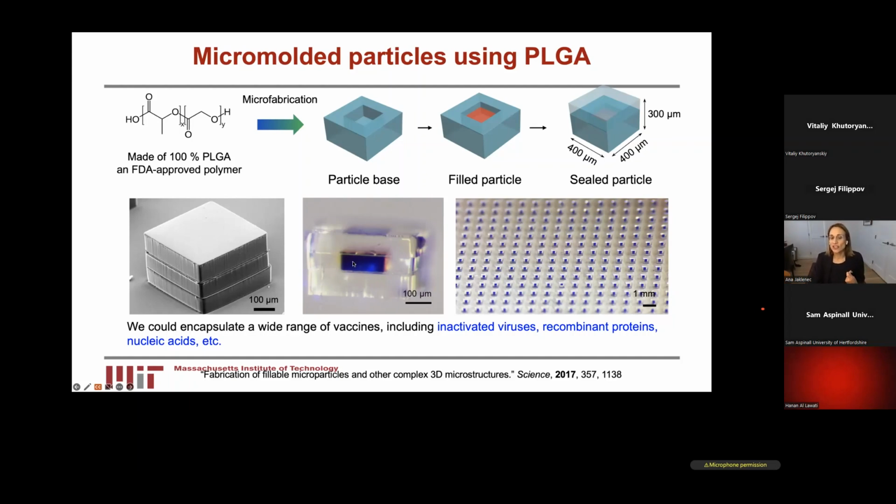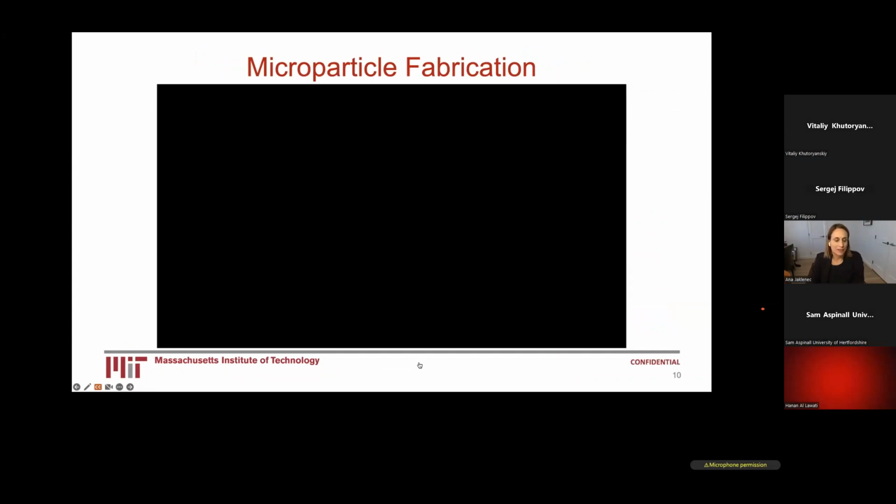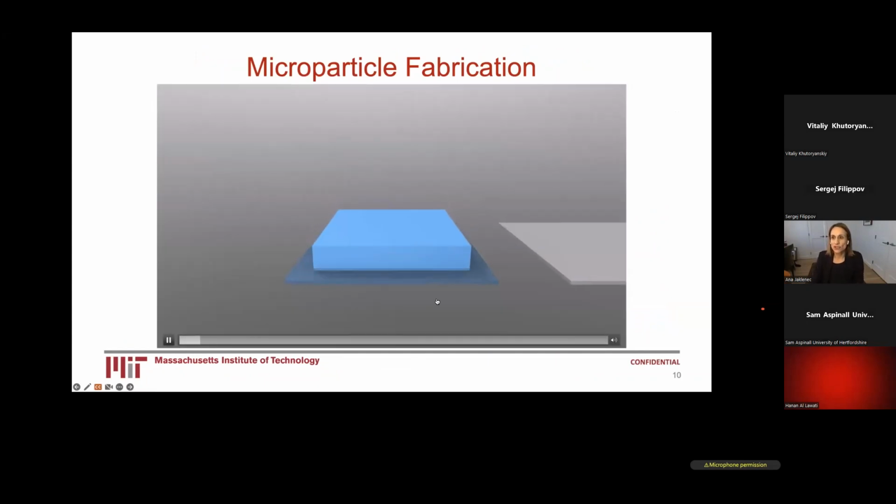And inside, you can see that in this case, we filled it with a dye. You can see that you can fill the core. And if you look here on the right, this is an array. We can make about 1,500 per histology, a little glass slide. So I'll show a couple of videos just to illustrate how this is done.